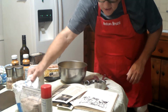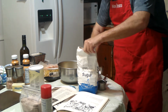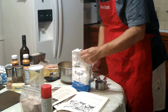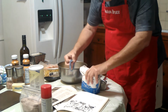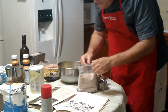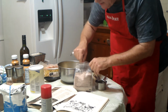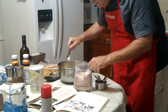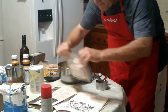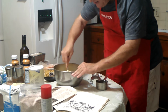Get a tablespoon of sugar, that's all your sugar, and you're going to get a teaspoon of the salt. Mix this up, especially since the butter has to melt.